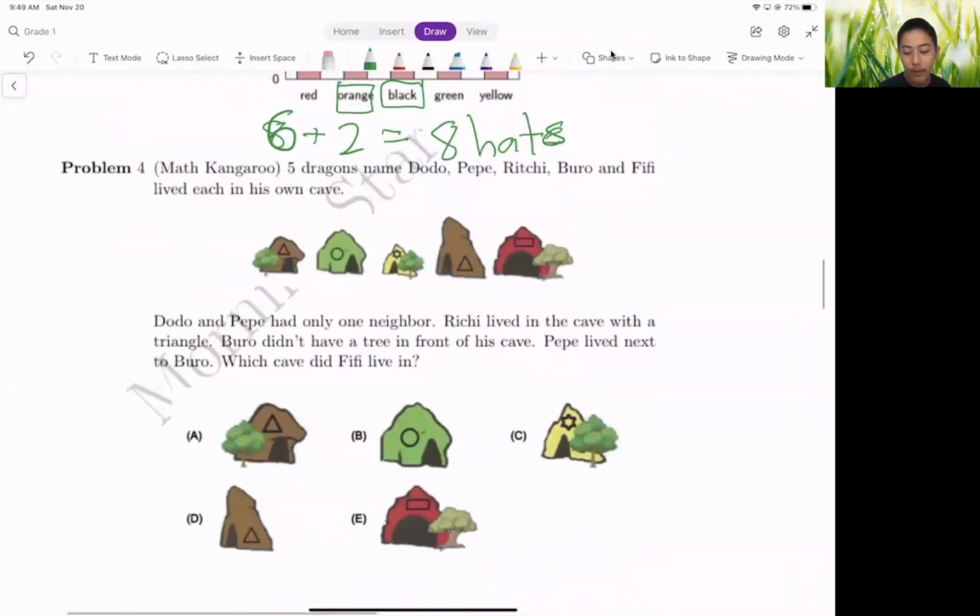Problem 4. 5 dragons named Dodo, Pee-Pee, Richie, Burrow, and Fifi live each in his own cave. Dodo and Pee-Pee have only one neighbor. Richie lived in the cave with a triangle. Burrow didn't have a tree in front of his cave. Pee-Pee lived next to Burrow. Which cave did Fifi live in?